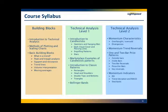So the idea being that this walks you through from the most basic concepts of technical analysis into the most advanced concepts at a pace that's comfortable for you. All of this is offered as video-based training, and you can pick and choose where you want to start and what you want to do. Each one of these topics is organized into what we call a chapter, and you can decide where you want to go today.